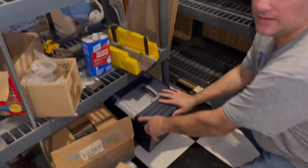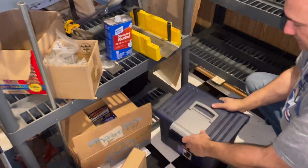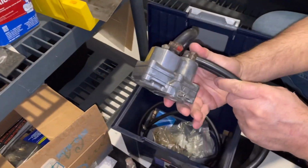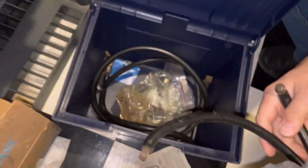I think we got it all. No, I'm not looking there yet. See what we got here. Hey, look at that. Oh, we got a warm-up regulator, and it's polished. Look at that. Good thing we checked in there.